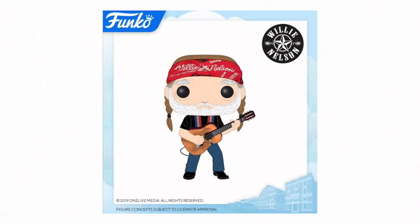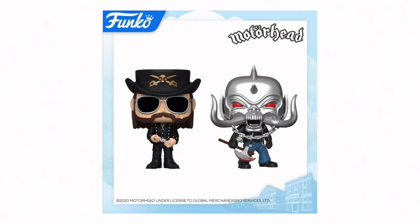Then we have Motorhead. So they already had the one Lemmy Kilmister. Now they're making another guy on the right there, who I'm not exactly sure who it is. But it does look good. I do like that a lot. They're different. They do have some great detail to them. Again, I don't listen to Motorhead, but I do think they look nice.